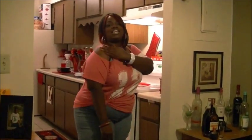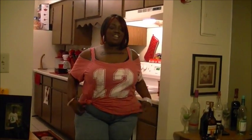It has a slit on either side of the sleeve, kind of like a little jersey with a sexy feel to it, and I like it, right? And it comes down like this.